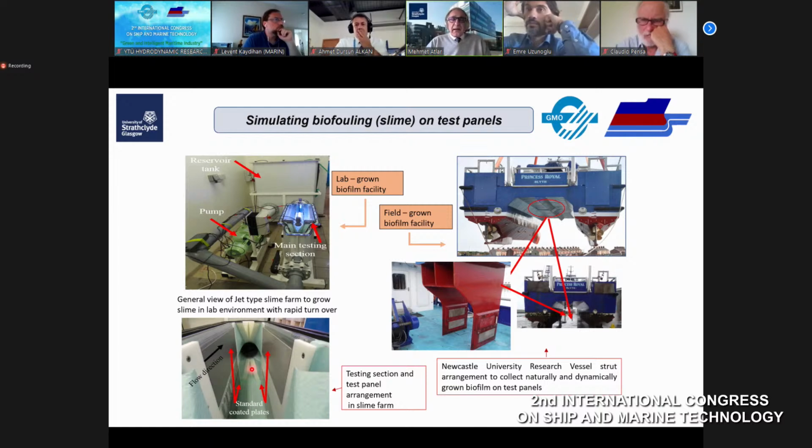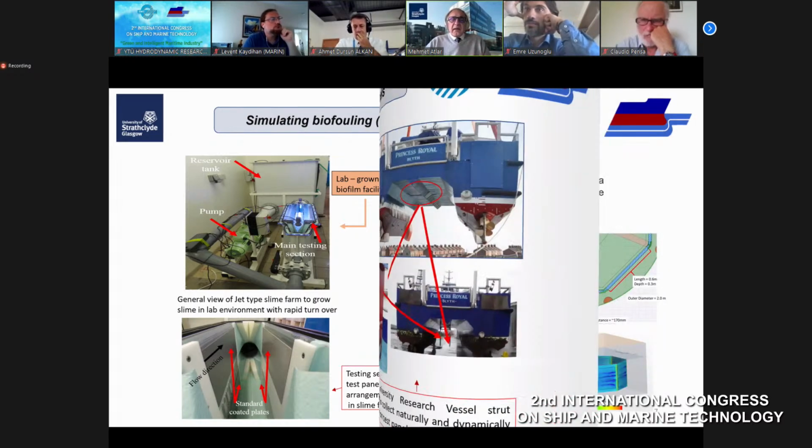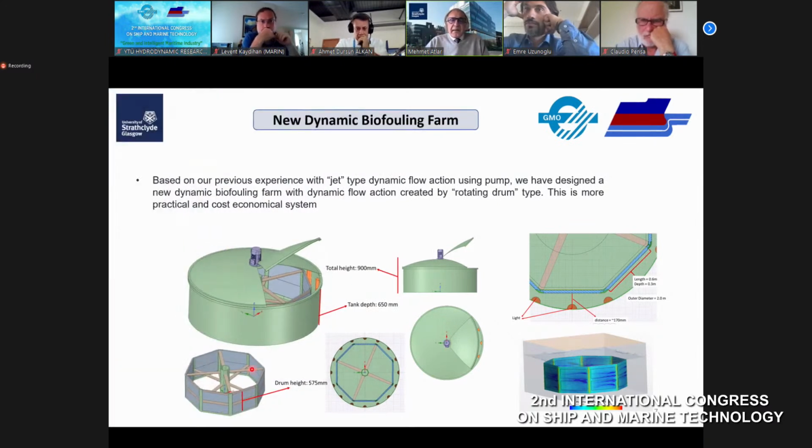When I came to Strathclyde, we never had such a facility, but we thought that we could be smarter. Maybe we can build some sort of a drum, like a rotor, rather than a jet, because a jet-type dynamic biofouling farm may have some deficiencies in having a smoothly harmonized fouling on it. So we thought that having a rotor and spinning this rotor can be more economical and more stable. Therefore, we designed this dynamic biofilm farm. And also, of course, we did some CFD to have a look at how the flow develops on it, etc.